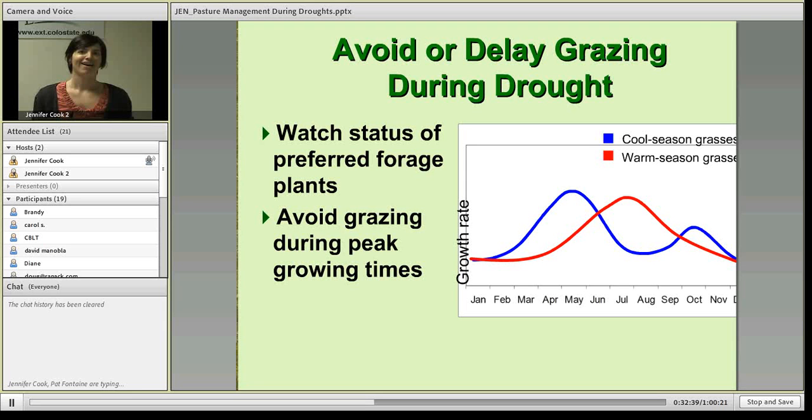So we can avoid or delay grazing during a drought. We can watch the status of our preferred forage plants, the plants that we know our animals prefer the most, and avoid grazing during these peak growing times. Remember, the peak growing times, depending on whether they're cool season or warm season, are going to be cool season now, or warm season in July and August.